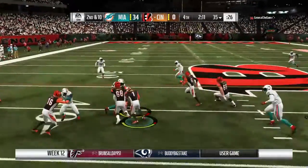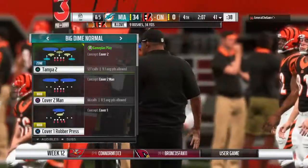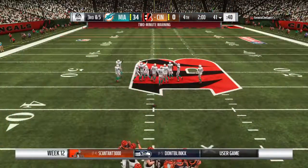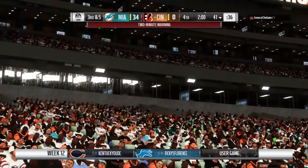They'll run it now out of the gun. And he'll grab a gain of 5 out of this up to the 41-yard line. Now the Bengals on third down. They've converted 3 out of 5 thus far. This will be 3rd and 5.